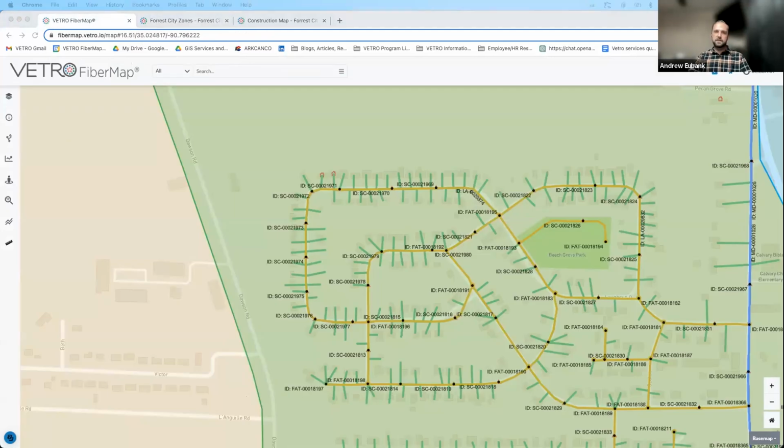Any layer in VETRO can be chosen and shown in whatever styling you feel is best for whatever stakeholders you're presenting to. Any layer shape, color, or label are all manipulable in VETRO. Let's move on to a second view, perhaps for your field engineers.